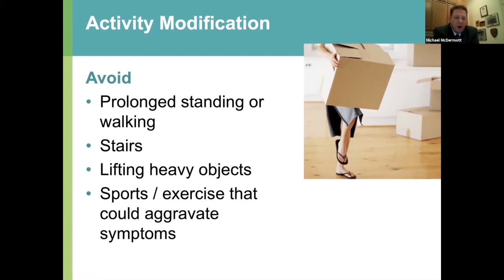Stairs become a problem, for one thing, because they're more strenuous. In order to go upstairs as well as downstairs, your quadricep muscle and the muscles throughout your lower extremity have to fire and contract more strongly to prevent your knee from giving way or to push off in order to get you up the stairs. And this creates more contact stress on the cartilage within the knee.